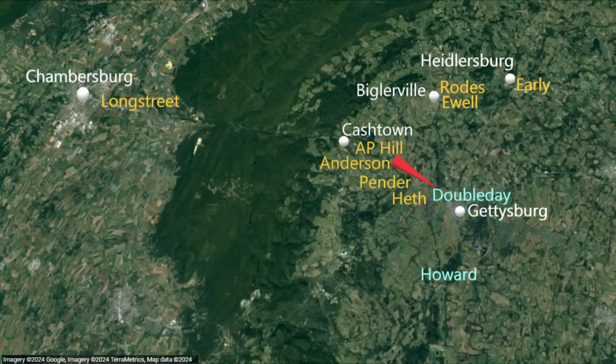Hill's corps is advancing toward Gettysburg. Ewell turns Rhodes' division toward Gettysburg directly south. Ewell sends word to Early to also turn toward Gettysburg. Early receives the message near Heidlersburg. Heidlersburg has a road leading directly to Gettysburg, known today as the Old Harrisburg Road. Early will also turn toward Gettysburg.